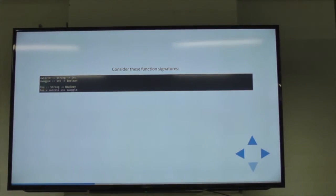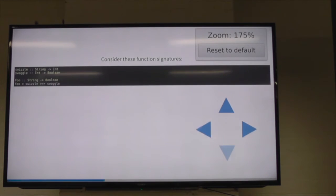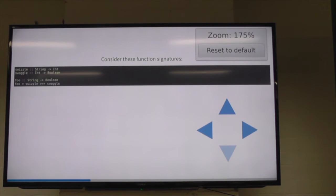Now, this is too small, isn't it? Oh, it was always going to be too small. Let's see if I can fix this. JavaScript. That looks all right.